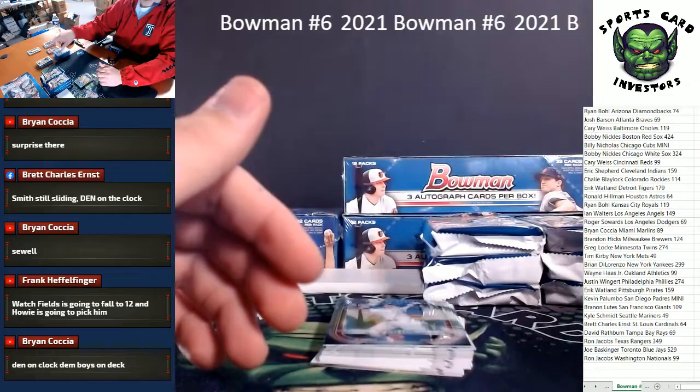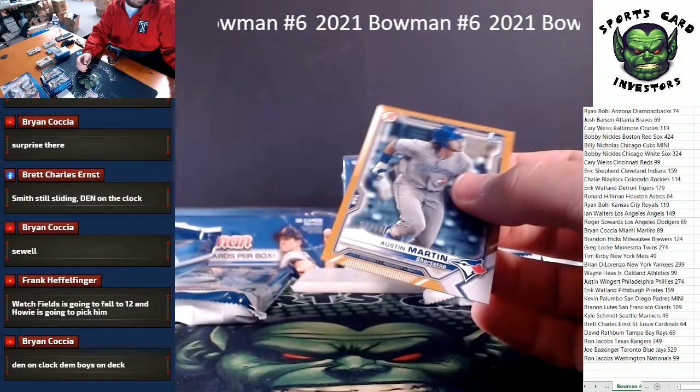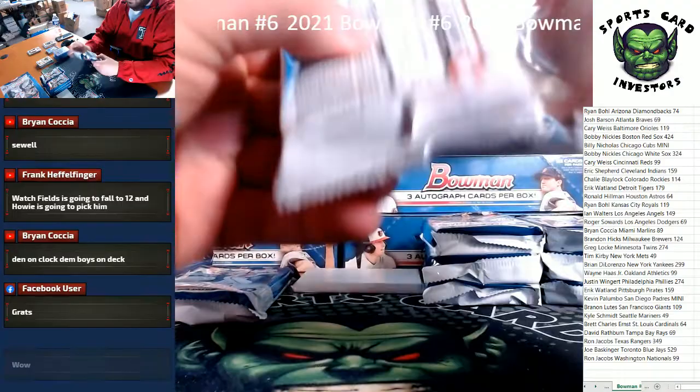Gavin Lux, chrome base. Mick Abel, we got a gold on the back. Gold paper. Good luck. Woo! Bingo! 33 out of 50, Austin Martin gold paper. That will do. Congrats, Toronto. Joe Baskinger, congrats, dude. 33 of 50. That'll do to go with the auto. Have a break.